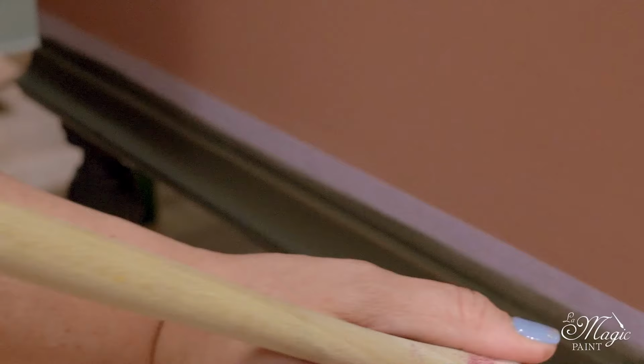Definitely need a second coat, but the first one already provided a lot of neatness and precision. It looks very good. There you go. Now we dry with the hairdryer and then apply the second coat.